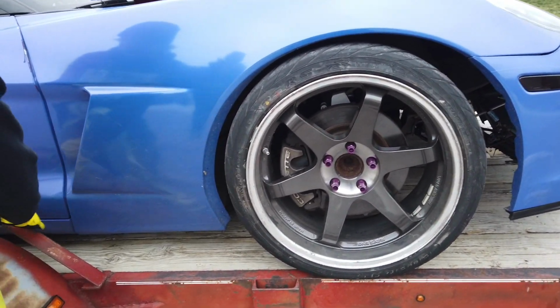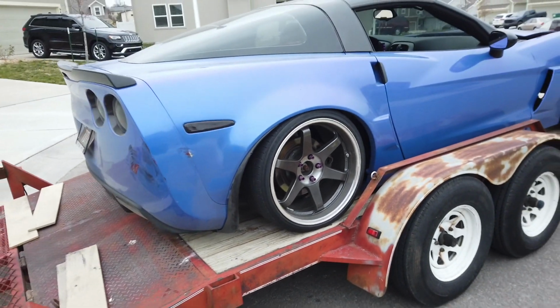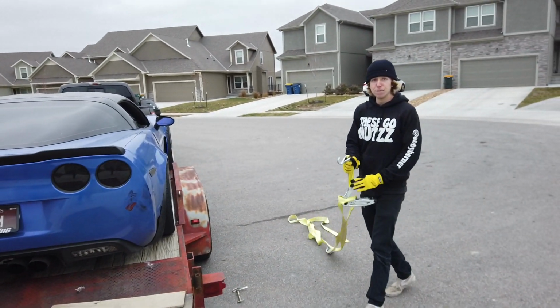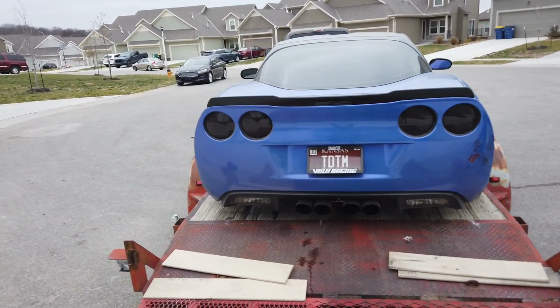No. That's gotta be from the trailer. Oh, 100%. That's alright, though. One of these wheels is already destroyed, so... Anyway, we're going to strap this thing up. Look at that burning coolant back there. I think it's coolant. I don't know. All right, it's freezing. We're going to strap this thing up and go to Jack's house.